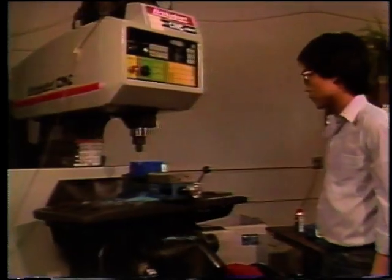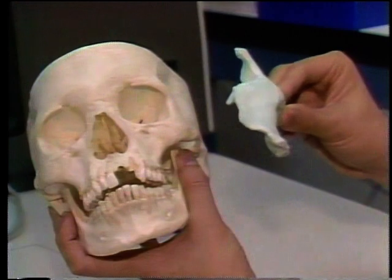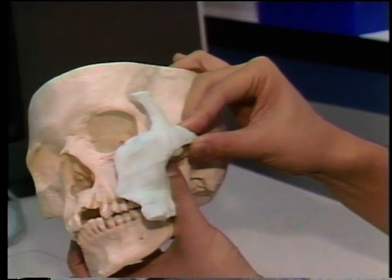To complete the process, once the program has designed a screen model of the missing part, a plastic mold is carved by a software-driven milling device. The mold yields a precise model of the final synthetic or bone graft replacement. I think that there's going to be a computer explosion in medicine over the next decades, and this is the beginning of an exciting era and approach to surgery and medicine, and the computer and the physician are going to be inextricably linked.